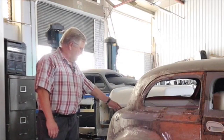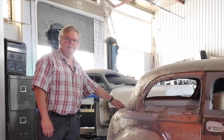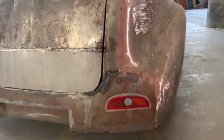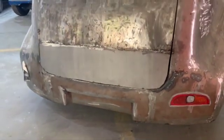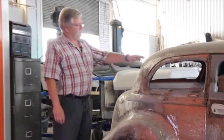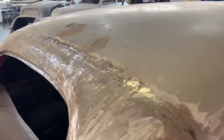The boot lid, I think Wimpy made a whole new one, it was so bad. But it fits perfect now, and they used to have external hinges. We've put internal hinges on it, so it'll open from inside. You won't see any hinges from the outside or any handles. Basically, the cut in the roof you can see here has been molded in quite nicely. There's not the big kink that you normally see when people have chopped roofs. So again, the workmanship is impeccable.